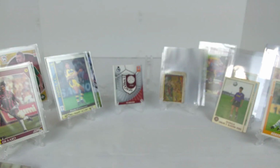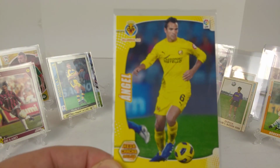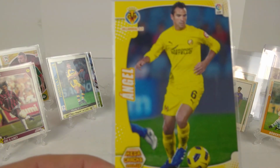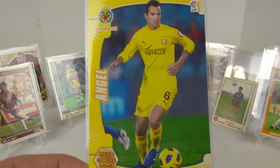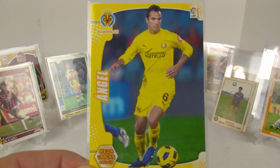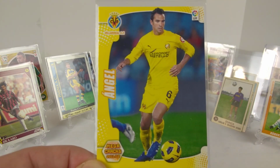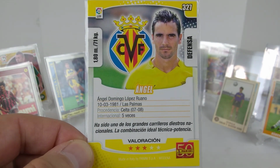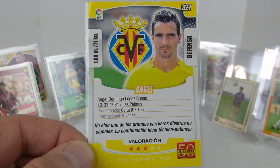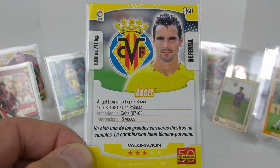Now, that's one version of those. Mega Cracks is Panini's top-end card, I think, in Spain. I like these. If we can get it to focus. Okay. I've got most of this set, which is the 2011. They're color coordinated, so every team, the borders and everything goes with their uniform and team colors. This is Villarreal, who, as you can tell, wears yellow. Okay, these cards will be about, let's say, the starting lineup for each of the top division teams, plus some replacement players, rookies, whatever.